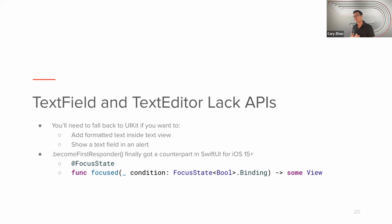The second bullet talks about the first responder issue. We didn't really have an API that exposed this in SwiftUI. So if you wanted to keep track of which text field the user is currently editing, or hop them over to the next or previous text field, it was kind of hard to do. But thankfully, Apple introduced a focus state as well as the focused function, where you have to pass in the focus state variable, in iOS 15 and over. So we're looking forward to using that instead of our current approach.